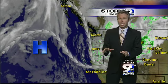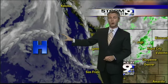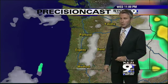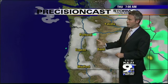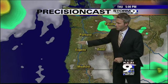Now, unfortunately, it's not very strong, so it will likely just clear things out. We've also got a front back in behind that looks like it's going to try to nose its way in here for our Friday evening forecast. And it does look like it may try to wetten things up for Saturday as well. So first, let's take it hour by hour as we go tomorrow morning in through the afternoon. Again, skies start to clear out, some good fog in the valley.